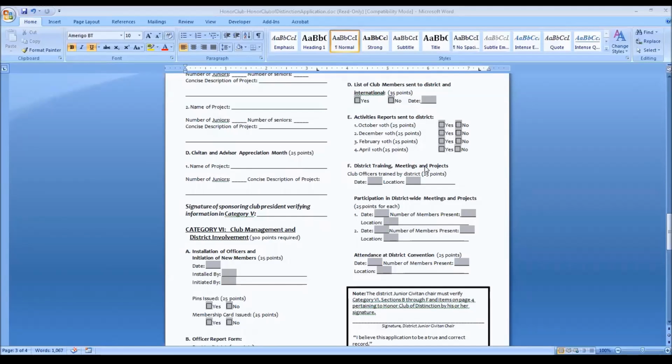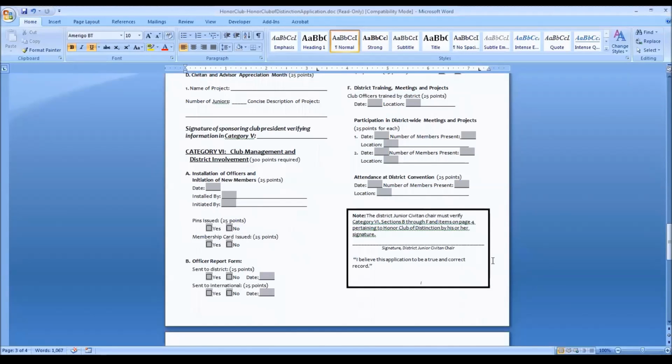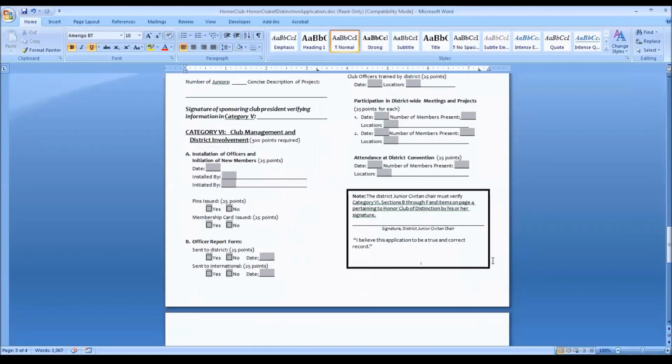Participation in district-wide meetings and projects. If at least one member of your club is present for either of these, you can claim 25 points for each. Attendance at a district convention, once again, 25 points, and at least one member needs to be present. This is definitely where you want to have as many members as possible. We'll be doing officer elections and awards at our district convention, which is in April.